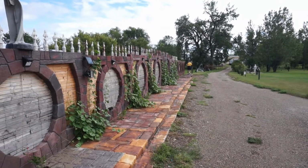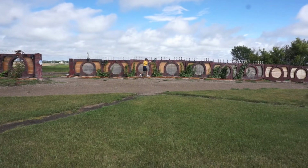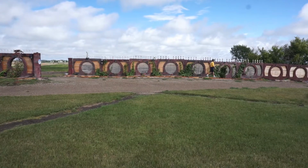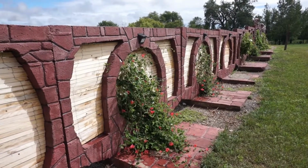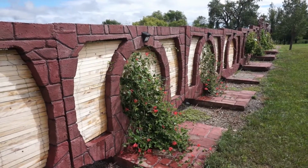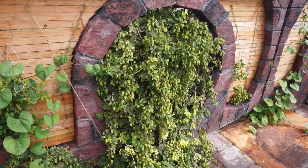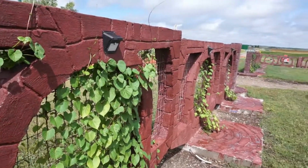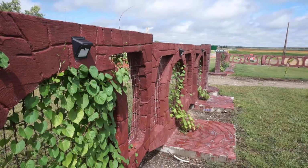Diane getting her morning exercise. These are mostly perennials along here, meaning they come back every year. The hops are really producing this year. These vines are annuals, meaning they live for one season.